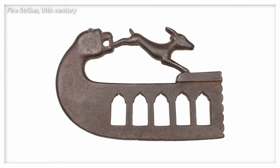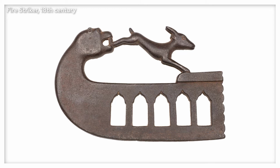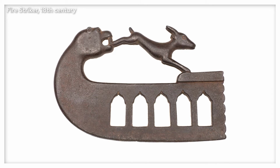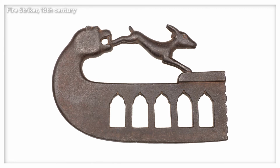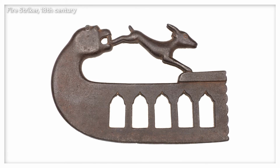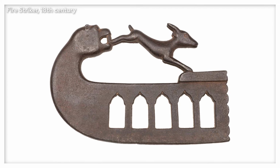As scholar Navina Haidar notes, metaphor and symbolism played an important role in Deccani paintings and the arts. The incorporation of animal imagery within objects, drawn from Indian and Persian sources, reflected both royalty and power. This striker, for example, features what appears to be a tiger or a lion's head emerging from the terminal, its jaws open, clutching what is possibly a deer who leaps forward, attempting to escape.